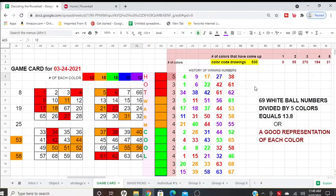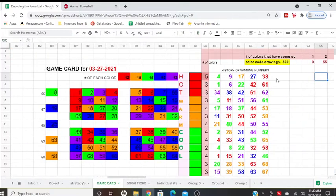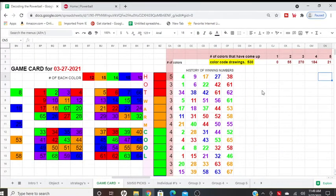But just to speed things up a little bit, I'm going to scroll to the right. And this is what the game card looks like for March 27th, 2021. So again, there were 12 red numbers, 15 orange, 14 green, 15 blue, and 13 purple numbers. So again, more than half the time, a 3-color combination comes up.